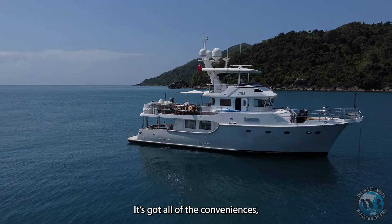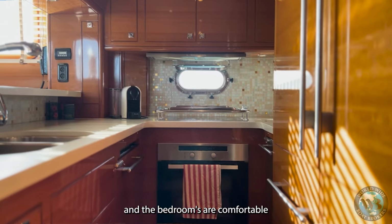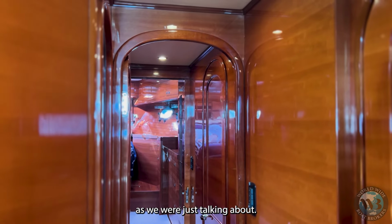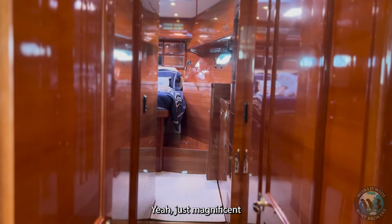It's got all of the conveniences, air conditioning, and full galley, and the bedrooms are comfortable. There's such luxury on this boat. And the craftsmanship of the woodworkers we were just talking about, you don't see it anywhere else. Just magnificent.